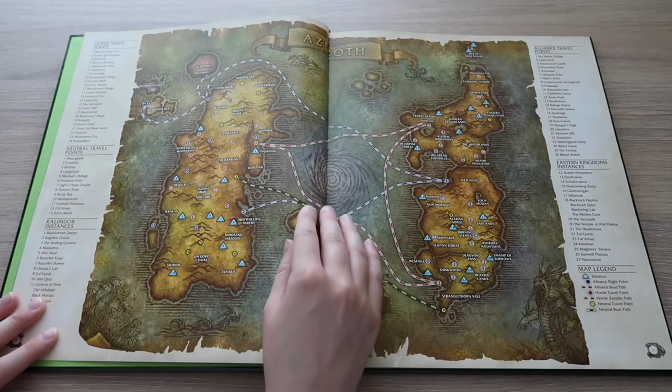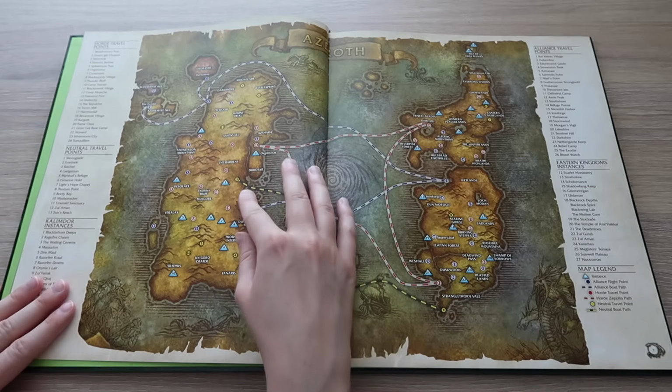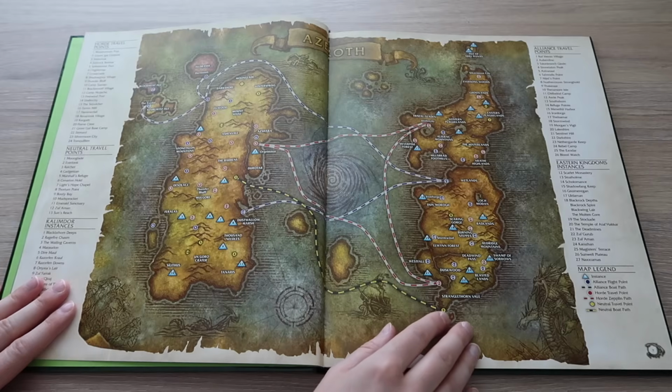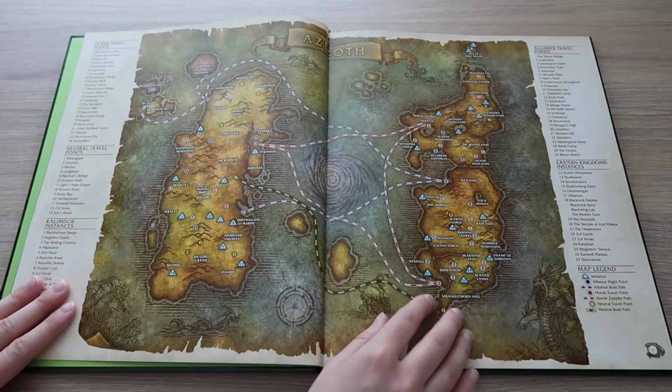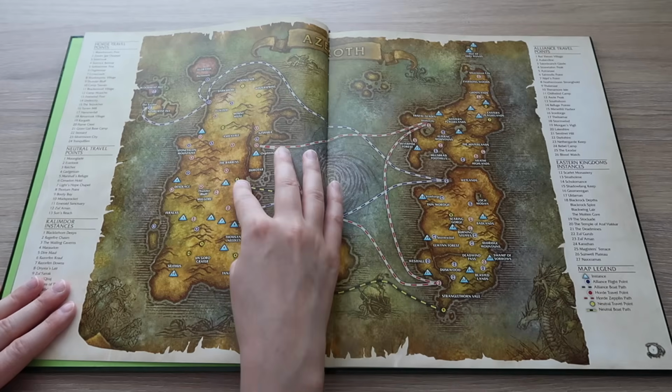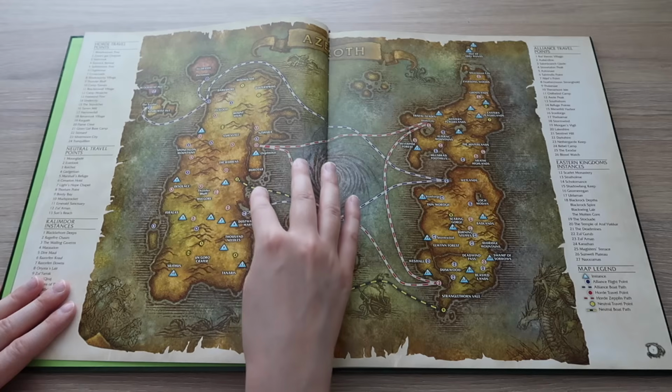So the only neutral boat path up to this point is within Stranglethorn Vale at Booty Bay, and it goes to Ratchet in the Barrens.